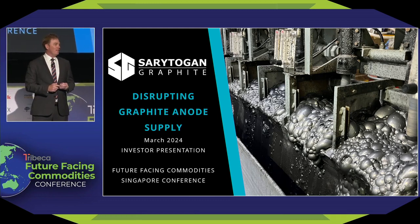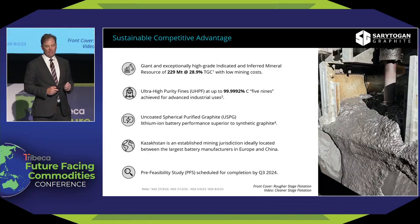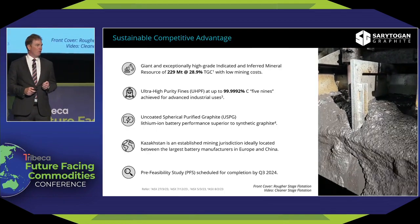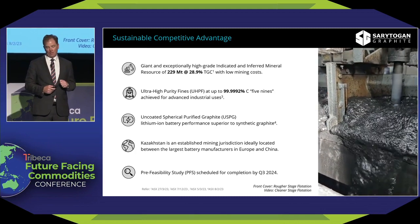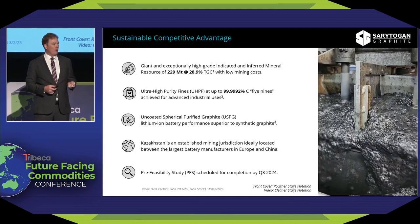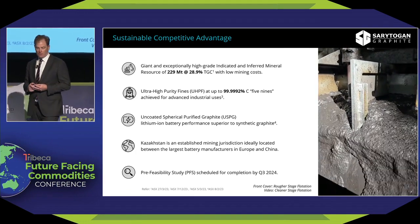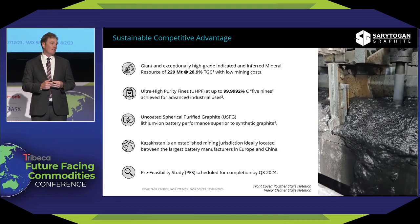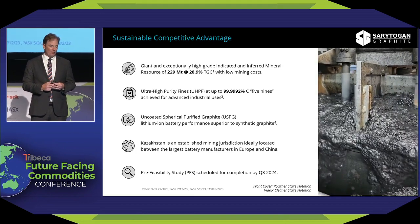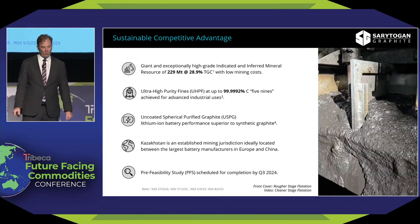Sarytogan graphite is disrupting graphite anode supply. And the reason I say that is we have the world's highest grade graphite deposit and the world's second largest graphite deposit. Those two attributes give us the benefits of very low mining costs. We're able to take those very low mining costs, and we've actually been able to demonstrate that not only are we very low mining costs, but we're also ultra high quality.